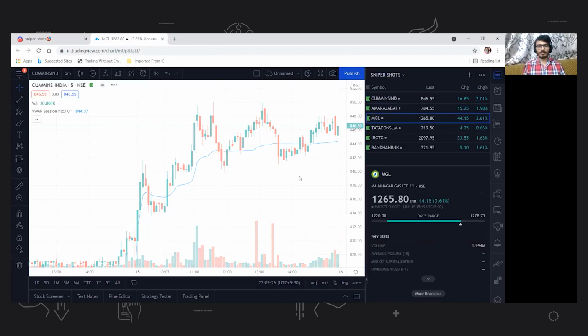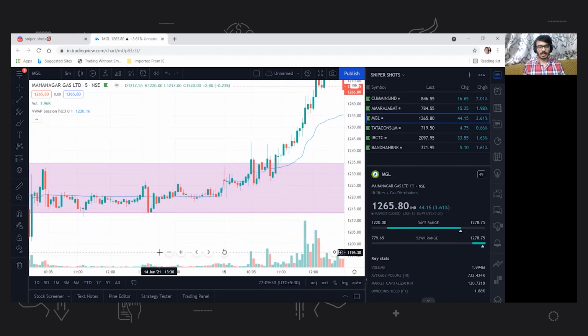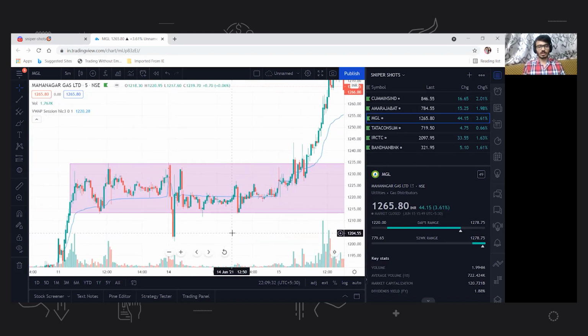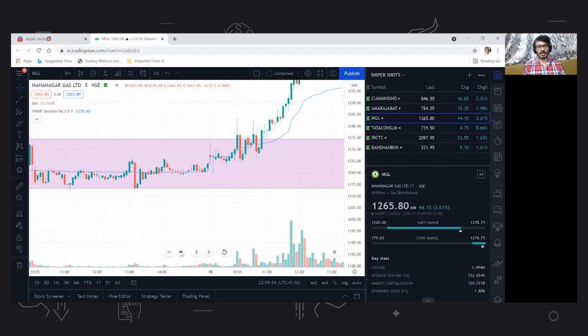So MGL, if we look at what's happening here, was actually breaking out of this range. MGL was making this range and just sustaining. This is the supply absorption here. This is again supply which was introduced. So this is kind of a shakeout, supply getting introduced into the market, and then the stock was just sustaining here. And this is the place where I got interested, because I think this is where all the liquidity was grabbed. The supply was out of the market, and then I was confident that this could shoot up.